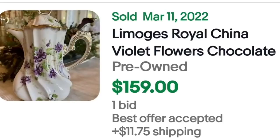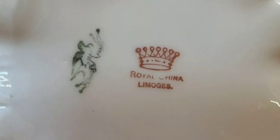All right, I just said a couple of minutes ago about picking up stuff with purple violets and purple pansies. Up next is a Limoges Royal China. This is actually a chocolate pot that is not a teapot. So when you see these tall, slender pots, those are chocolate pots. This one again was an auction, again with only one bid, $159, and you can see on the bottom here, it was clearly marked.